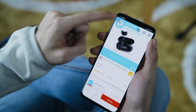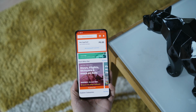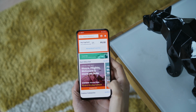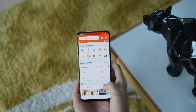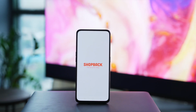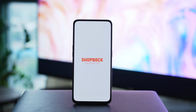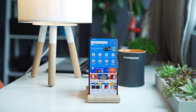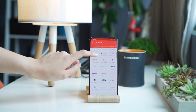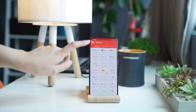But where else can we cut back on the total cost? Well, I want to talk about this really cool app we've been using lately to literally get some money back from your online purchases. Yep, I'm sure you've heard about it before. I'm talking about Shopback. Their app is all about saving money when you purchase goods and services online. So when you get something from platforms like Lazada, Zalora, Shopee, Foodpanda, Traveloka, and other places, you can get up to 30% cashback anywhere, anytime with this app.